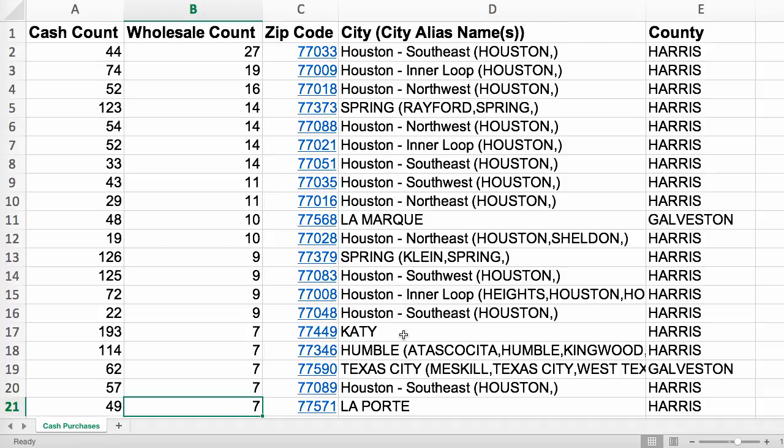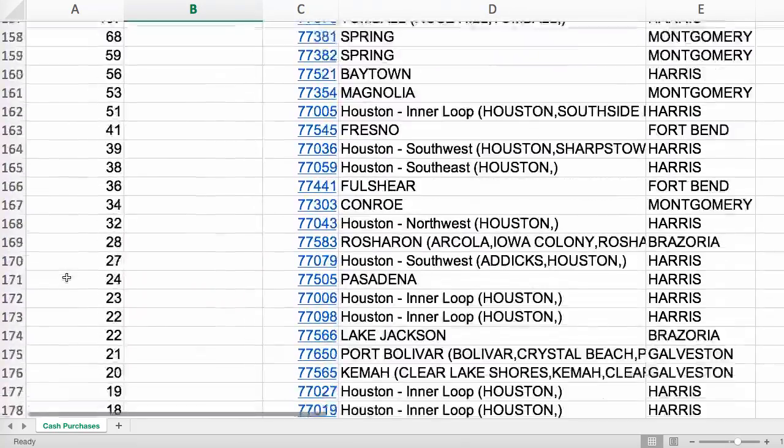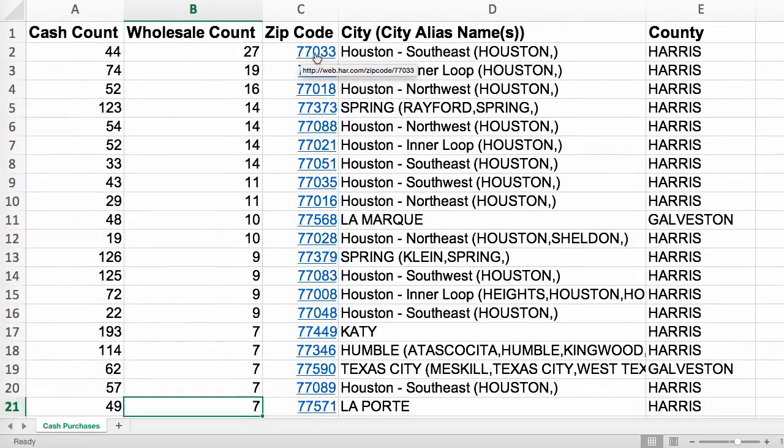So if you're looking to wholesale to landlord investors, the wholesale zip codes here are the ones for you to focus on, and sell to landlords. And if you're looking to do a lot of flips, buy, fix up, and resell, then these cash buyer zip codes, the top 20, are the ones for you to focus on. Like I said, this spreadsheet has well over 200 zip codes, and when you click on these links, it'll let you know more about that zip code: what kind of demographics, what kind of homes, how old they are, their price range, and so on.